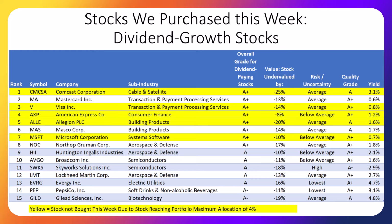Remember, each week we buy 10 stocks, and since we're investing such a small amount each week, and remember we started with $12.50 per week, it means we are taking that small investment and buying fractional shares of each company in our Fidelity brokerage account.